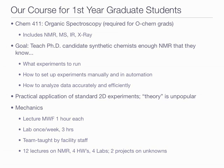Basically we have a series of fairly basic goals. We need to train them to get them to the point where they know what experiments they're going to run, how to set up their experiments manually and in automation, and how to analyze their data accurately and efficiently. So they need to crank through all kinds of stuff.